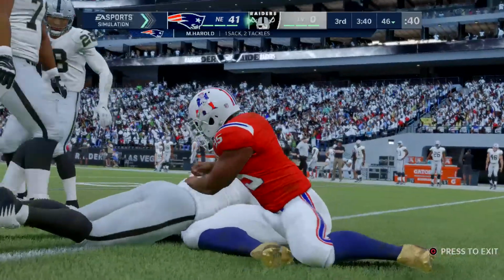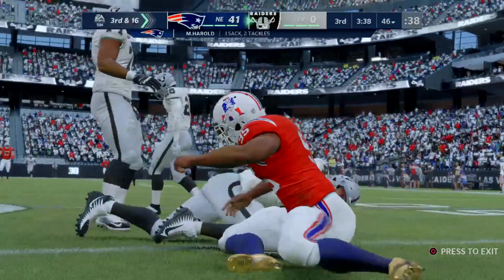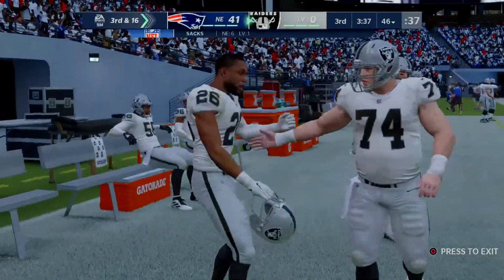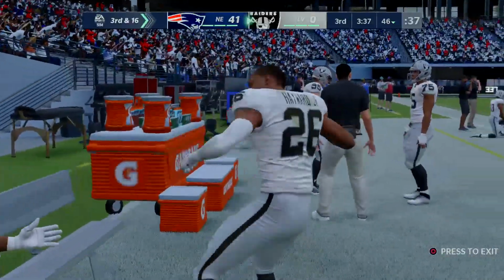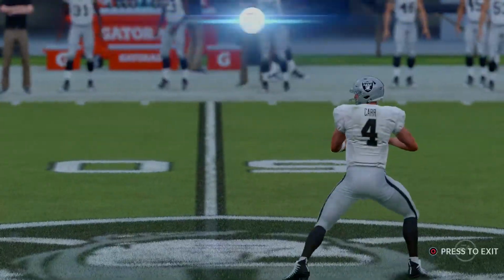Play action. Now it's Carr. Under pressure, and he will go down. Sacked back at the 46. This has been a tough one for this offensive line. It appears almost like they've been on roller skates this entire game, the way they've been pushed around. 6 sacks given up in this one.